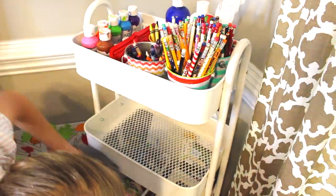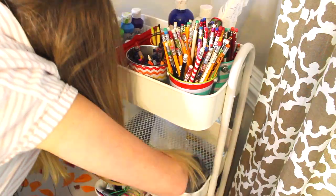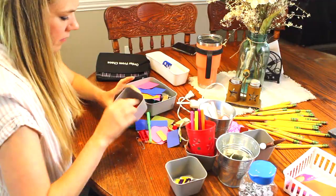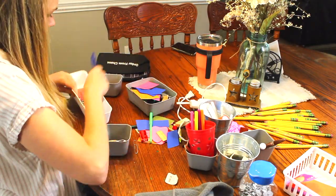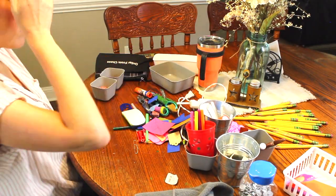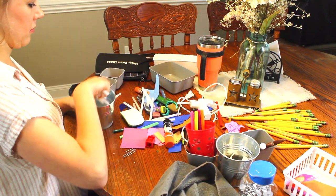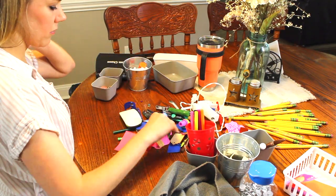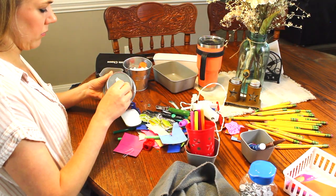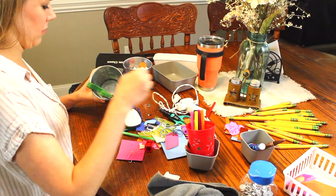On to the next shelf where we keep glue, our hot glue gun and glue sticks. There's little bits of paper in there, little trash, little foam pom-poms, sequins, all kinds of little art supplies. So I'm doing the same thing. I got everything off of the shelf, threw the trash away that was in there for some reason, and then I wiped down the shelf.